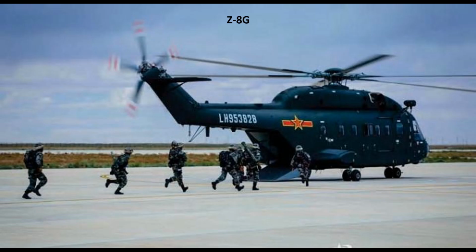The original Z-8 has undergone a major improvement, resulting in the Z-8G, with improved range payload performance, placing it in the same class as the Augusta Westland 101. And this is replacing the Z-8 in the Ground Force and Air Force.